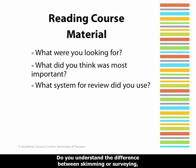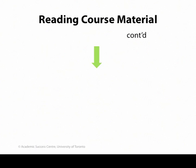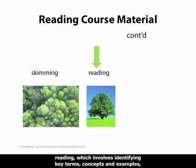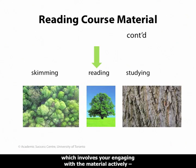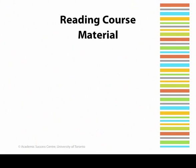Do you understand the difference between skimming or surveying, which involves getting an overview of your text, reading, which involves identifying key terms, concepts, and examples, and studying, which involves your engaging with the material actively, learning, memorizing, understanding, applying, analyzing, synthesizing, and evaluating? Use sample test questions to identify the types of material from your text that you'll be responsible for.